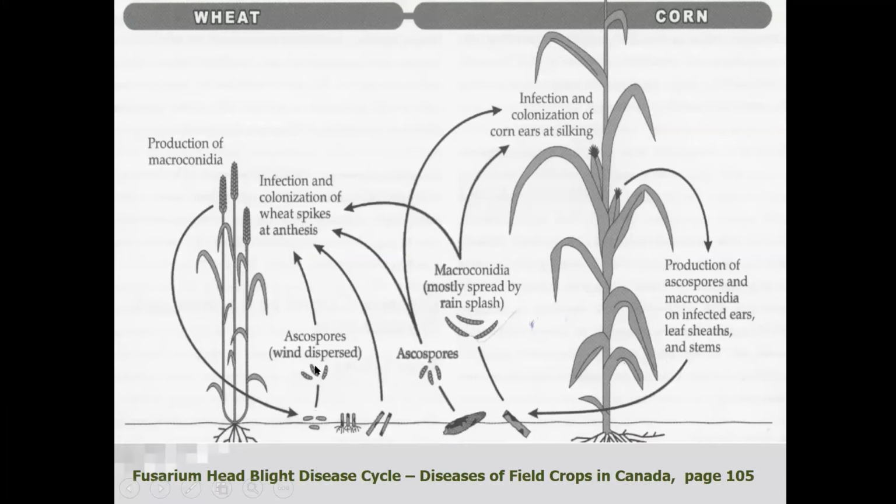And on that stubble, you're getting ascospores produced, or maybe macroconidia. So the ascospores are the sexual stage, where you're getting some genetic variability of the pathogen, and the macroconidia are the clonal spores. So masses of them are produced, and they get up onto the spikes during flowering.